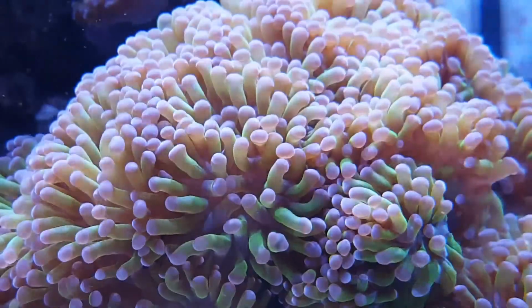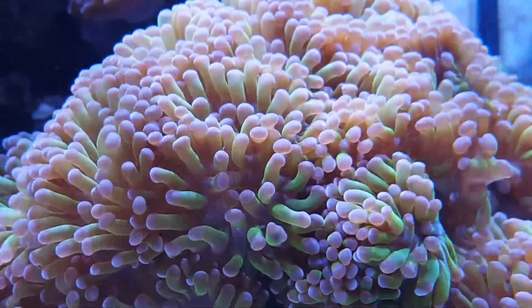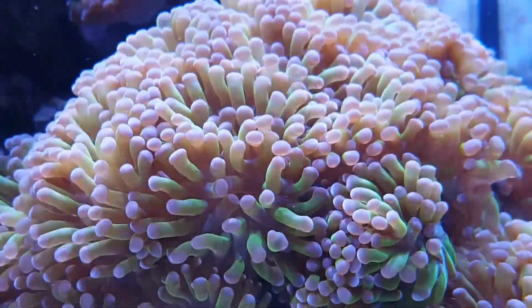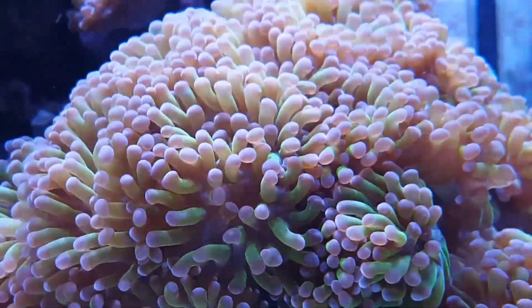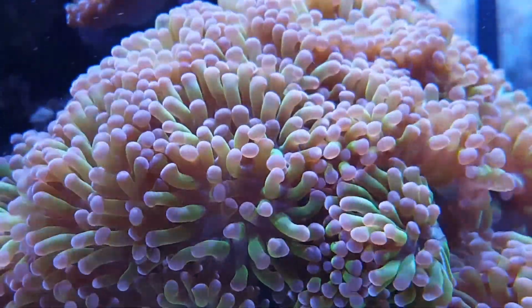When I had them in my nano, this was how they were. Even though there was only a couple of heads, they were nice and plump and wide open. For many months, I've not quite been able to put my finger on why my reef looked so tired, and it was the Nopox all along.